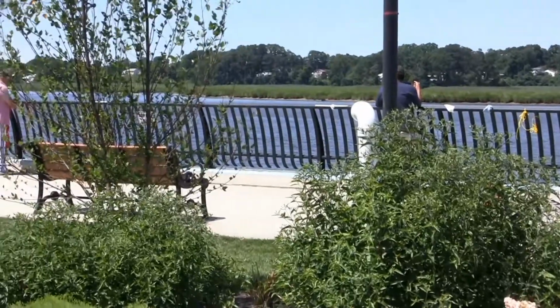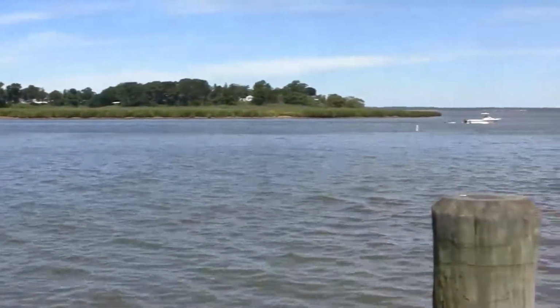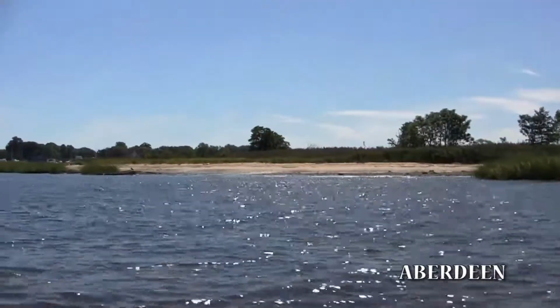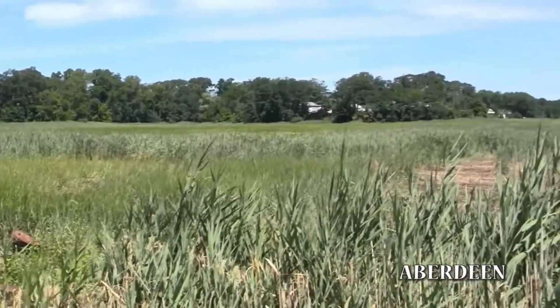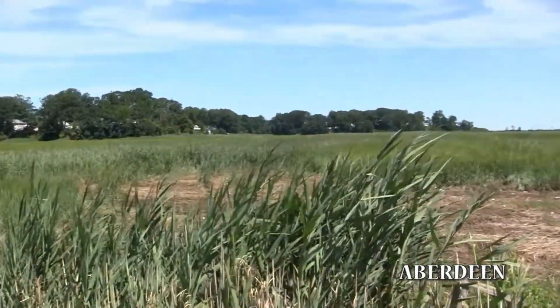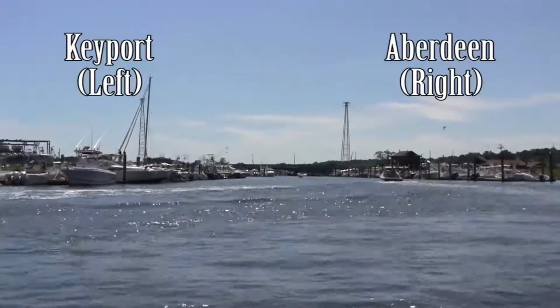And there's the view of Aberdeen from Keyport. Still a view of Aberdeen from Keyport. Now, a couple of little beaches. Here's a boat we're following actually into the marina. And Aberdeen and Keyport also share a marina. Keyport on the left, Aberdeen on the right.